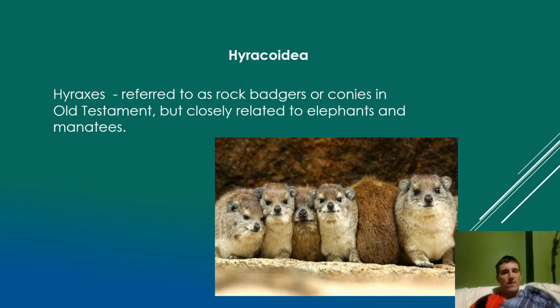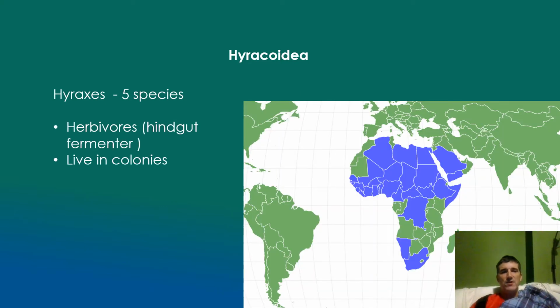These are small, about the size of a groundhog or smaller, but they're closely related to elephants and closely related to manatees molecularly, and because of those other characteristics we talked about with hindgut fermentation, the lack of a clavicle, and the type of nails that they have. So there's 5 species of hyraxes, again in Africa and Asia Minor in the Middle East. These are also a gregarious animal in that they live in colonies. They're all herbivores and they're hindgut fermenters.